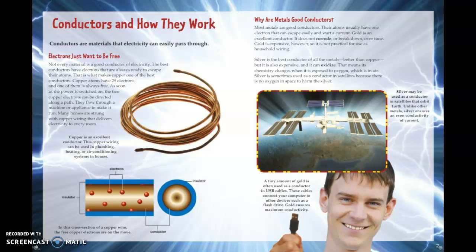This is what makes copper one of the best conductors. Copper atoms have 29 electrons, and one of them is always free. As soon as the power is switched on, the free copper electrons can be directed along a path. They flow through a machine or appliance to make it run. Many homes are strung with copper wiring that delivers electricity to every room.